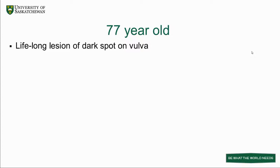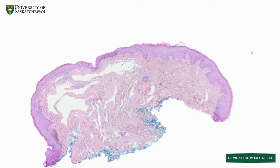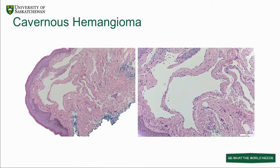So, a 77-year-old with a lifelong lesion of a dark spot on the vulva. I'm not sure what the inciting event was that made the 77-year-old say, I want to know what this is, but got it taken off. And here it is. It's a cute little biopsy, and the overlying epithelium looks otherwise unremarkable. And here in the papillary dermis, you have these large ectatic vessels. Going up onto higher power, you can see that this is an endothelial lining, and that they have some red blood cells in them. And this is a little cavernous hemangioma.